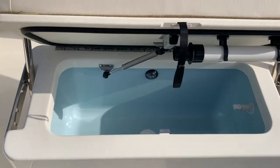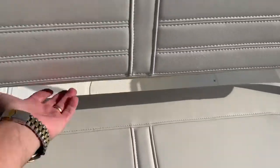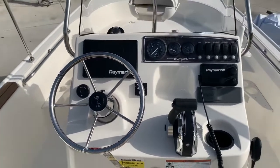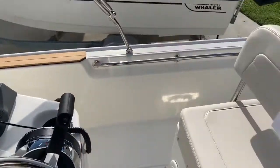The other thing is it has a phenomenal live well, and again, that makes a great cooler or garbage can when you're not fishing. Now I tell you, the real thing about this boat, Whaler re-engineered these boats, and it's not the Whaler that was years ago. These things ride and perform amazing. Got to get out on it.